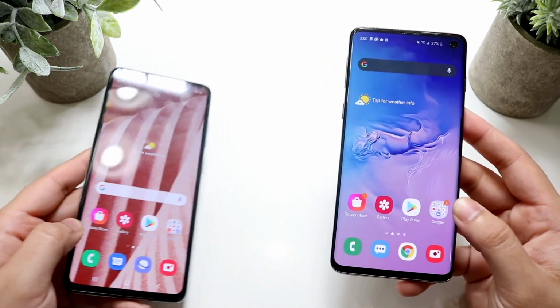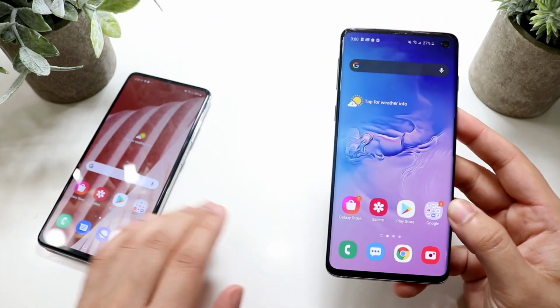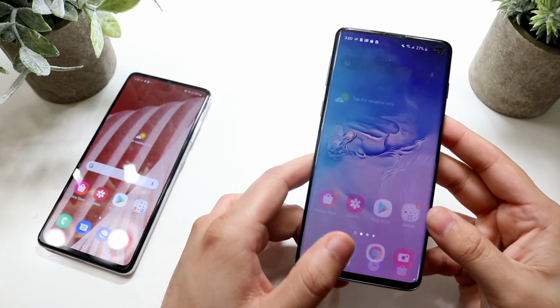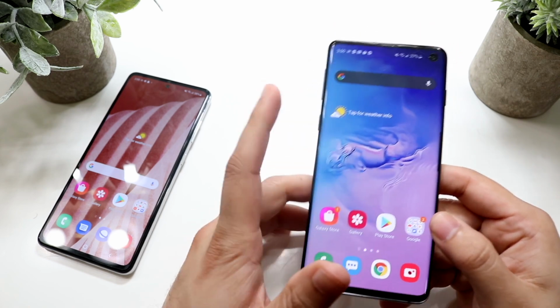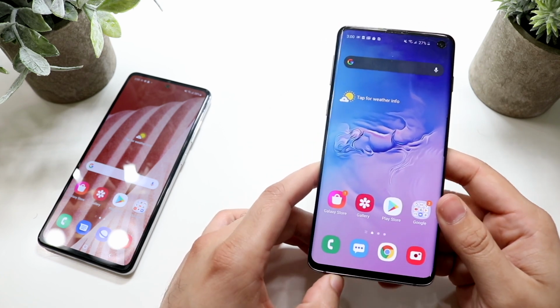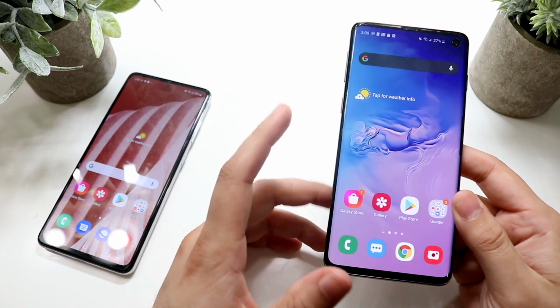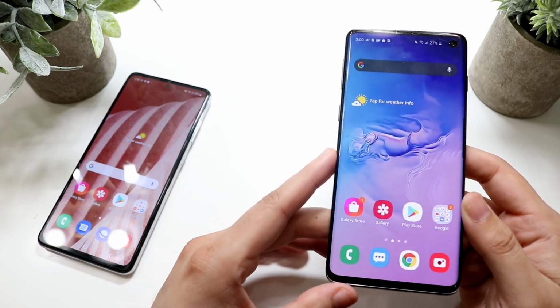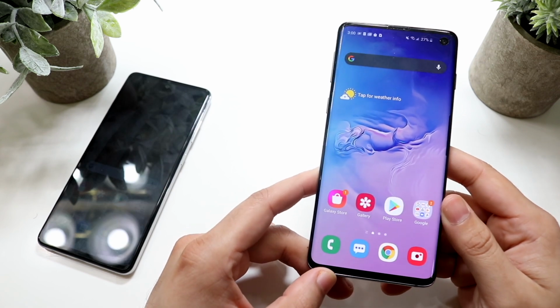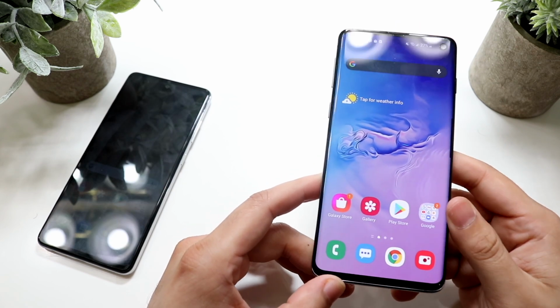Now on the front of the S10, we do have that 6.1-inch dynamic AMOLED display. Beautiful panel, as I've said for years. It's probably still one of the best panels ever made. A hole punch display at the top right, curved display. The only disadvantage this phone has, in my opinion, is the lack of 120Hz or 90Hz refresh rate. That is the only thing. But in 2019, it wasn't super popular. We had the 7 Pro and some other phones too. But I really do like the Samsung Galaxy S10 display.